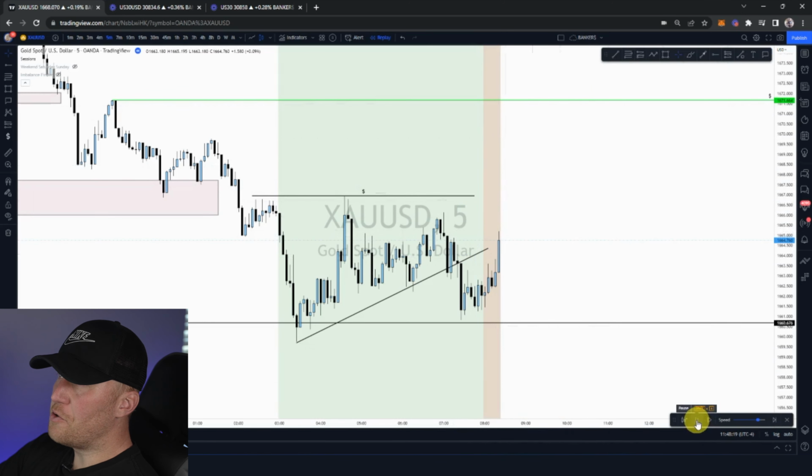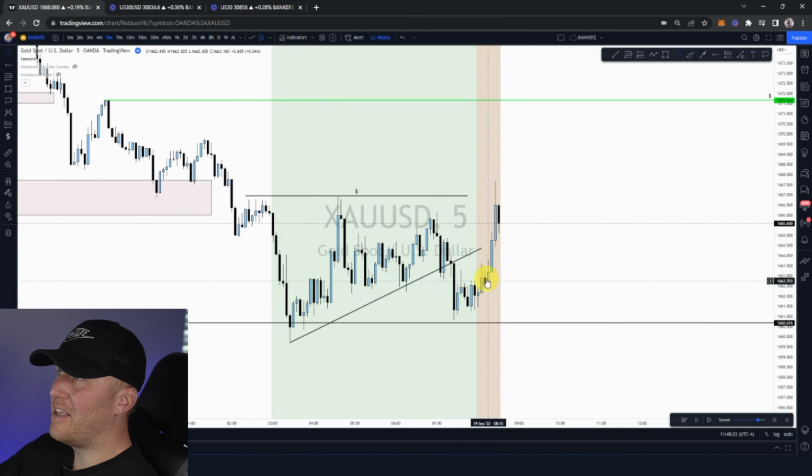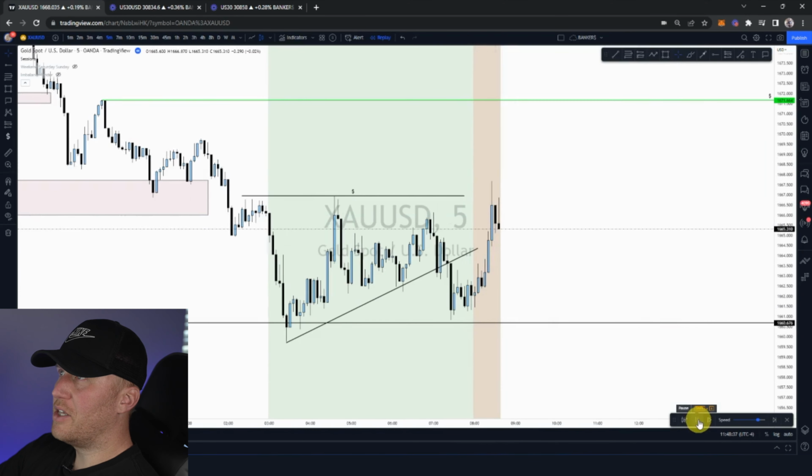So let's continue playing this. Right there we can see it looked like it was flagging here, probably inducing sellers, and we can see price spiked up aggressively above these highs when we came into that New York London overlap. So let's continue playing.